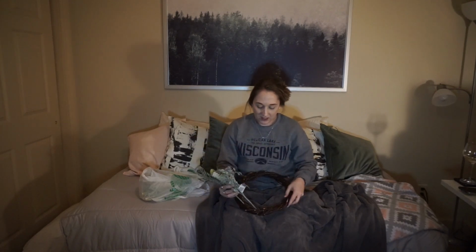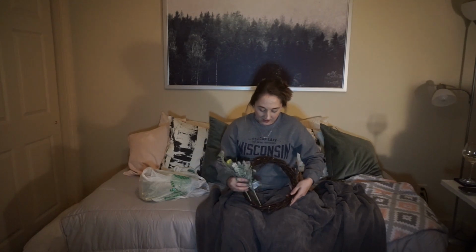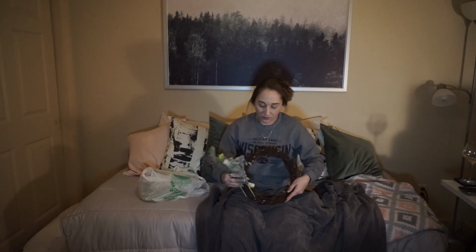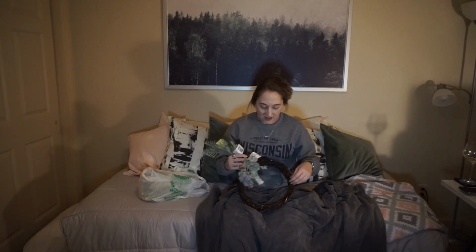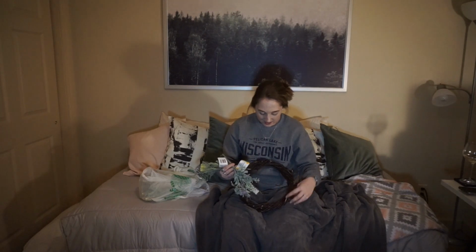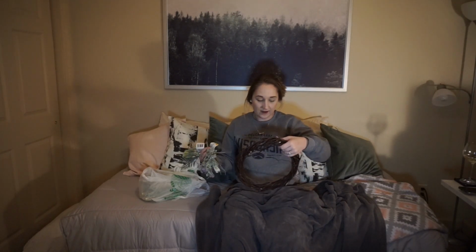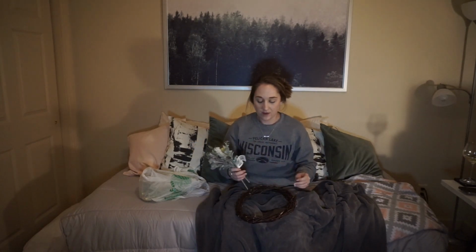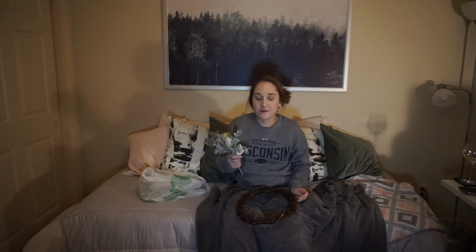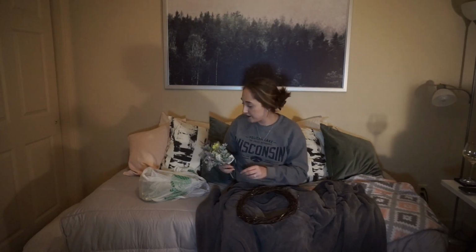But anyway, so I'm thinking about either shoving it in here on its own, which I don't think is going to work. I think that this stem's going to be too long unless I cover it up. So what I'll probably do is cut these and then stick them into the wreath. So we'll see if that actually ends up working out. I don't know. We're going to find out. But I feel like there's a will. If there's a will, there's a way. I don't have a hot glue gun though, so that might be problematic, but we'll make it work.